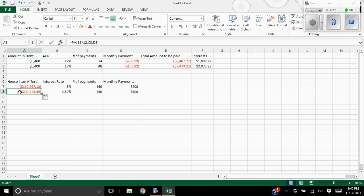So we have that idea. Now, what does that buy you in our economy in Seattle? $200,000 gets you less than 2,000 square feet, or a really nice fixer-upper. Of course, if you love HGTV or TLC and you love fixing things up, that might be the house for you.